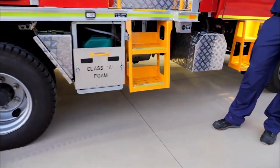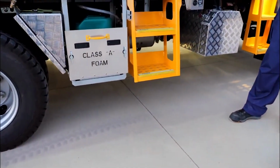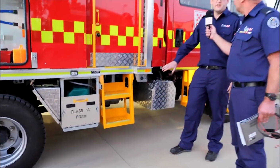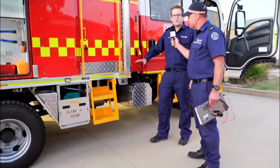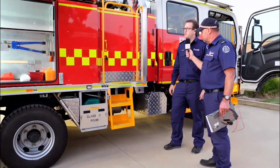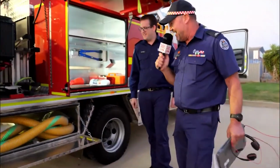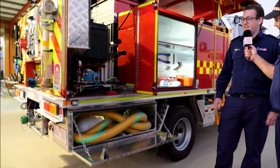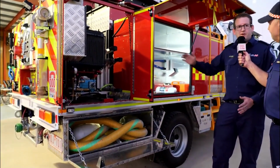Yeah, for sure. We're trialling electric chainsaws on this, and we need to work out a way to manage the battery. The charge point on here is a magnetic one, which reduces the risk of the 240 volts on trucks. And I see a suction hose down there. I take it that's a pre-connected suction hose? It is, standard on all our tankers, from ultralights all the way up to ultra heavies.